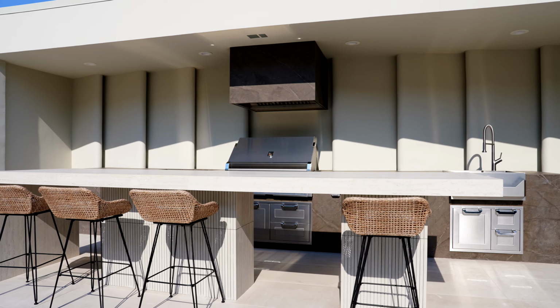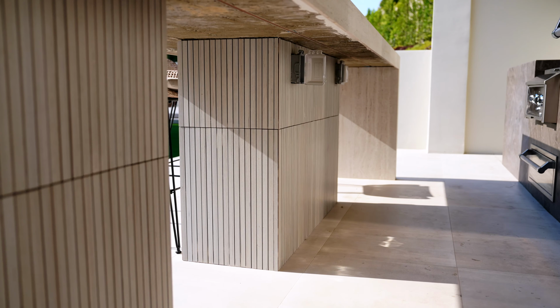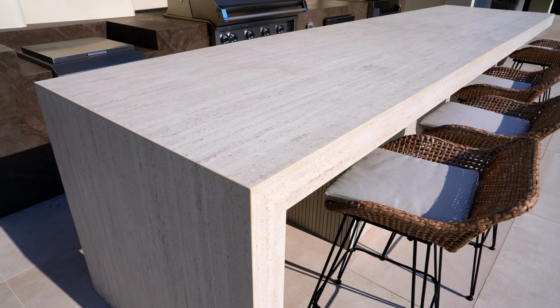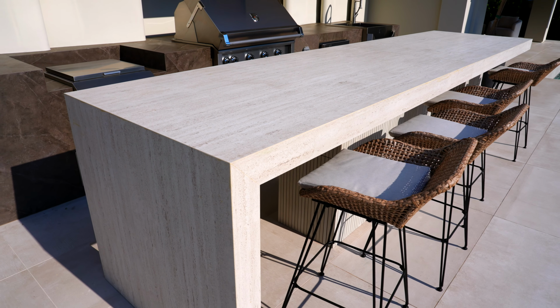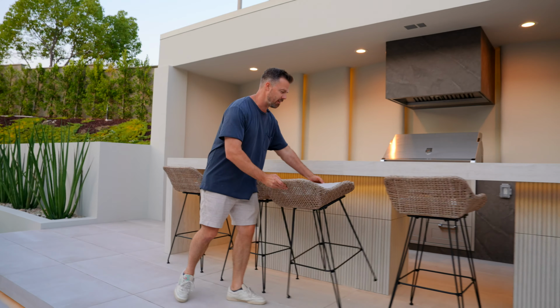Let's start with the bar. So one thing that's so important in good design is harmony. This tile right here is actually the exact same tile we have in the island, just in a different color. So your eye doesn't notice it or read it as the same, but it really ties it together and makes it feel harmonious. We put it on both sides, and it created some gaps in the structure just to create interest.